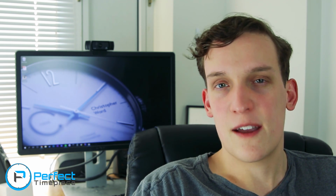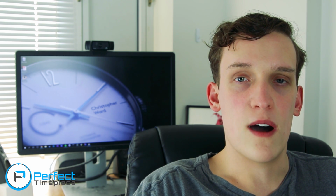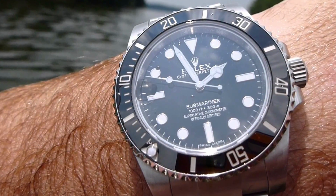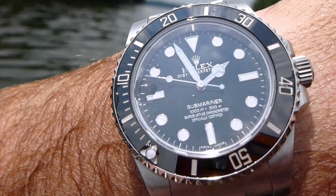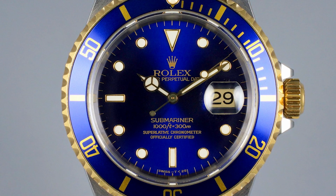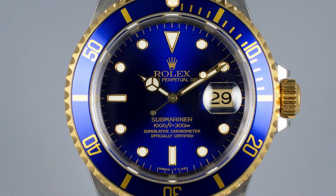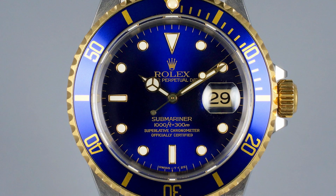But the one thing I would say, I think Rolex only makes the No Date watch in black and steel, but personally I would love to have them make a two-tone version of this watch with a blue dial and a blue bezel. And honestly, if they can't make a No Date version in that color, I would actually live with the Cyclops and just go with a Cyclops version in two-tone with a blue dial. That's how much I love it.